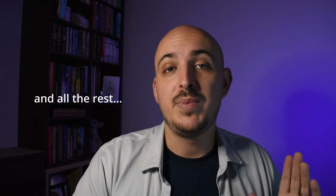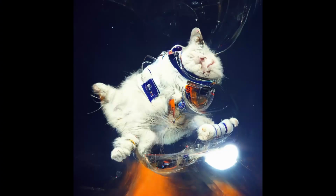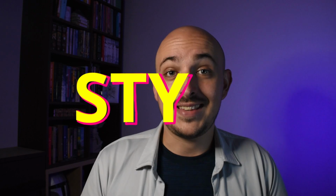Anyway, so far all of those cat astronaut images have been generated using DALL-E 2, but each system handles this process a little bit differently. Taking that exact same prompt over to Midjourney yields, well, less than stellar results. Oh, sorry about that. But while Midjourney fails in accurate cat space exploration photography, it excels in style.